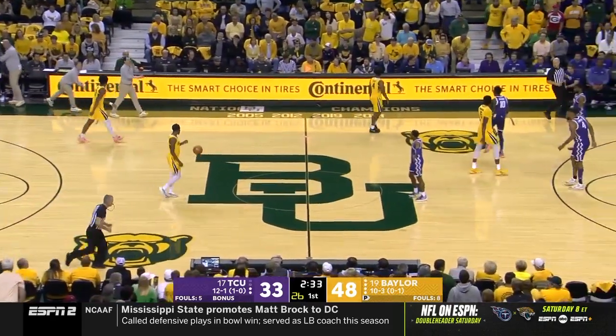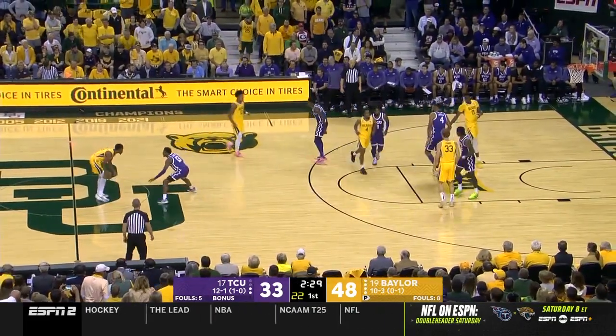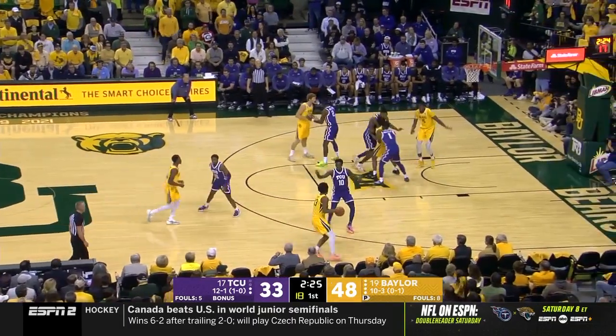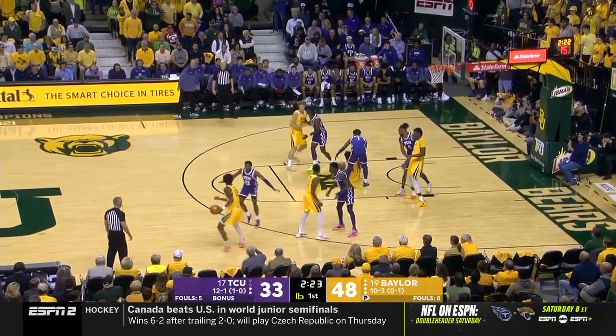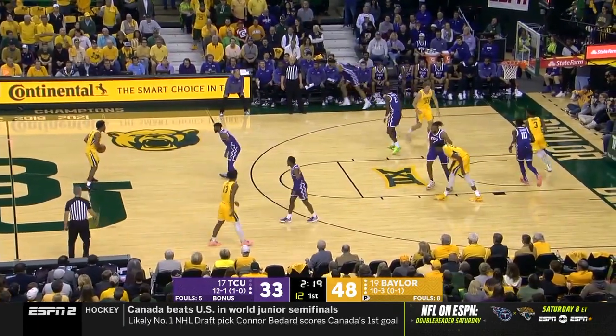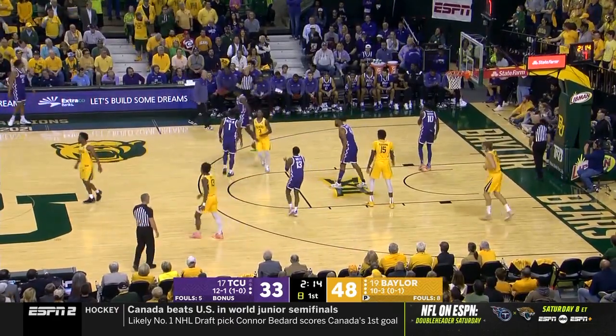I don't think Scott Drew could have drawn this up any better, coming off what we thought was a pretty dismal performance on Saturday in Ames. And how about Ames? They won again tonight, the Cyclones, in Norman. So Kansas is off to a 2-0 start with two close games. Iowa State, 2-0 as well.